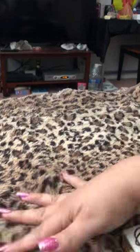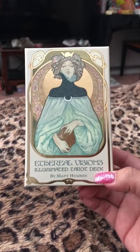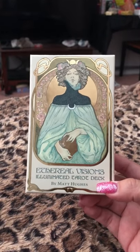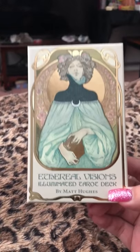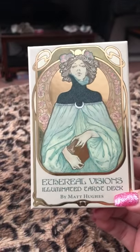Ethereal Visions, I'm so bad with pronouncing my words. I'm one of those tomato people. Ethereal Visions Illuminated Tarot Deck by Matt Hughes. This deck, you guys, first off, let me just say it's only $21 on Amazon. It is now being mass produced.